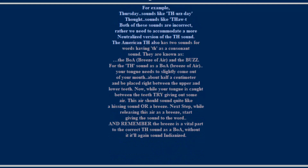The American TH also has two sounds for words having TH as a consonant sound. They're known as the BOA, breeze of air, and the buzz. For the TH sound as a breeze of air, your tongue needs to slightly come out of your mouth, about half a centimeter, and be placed right between the upper and the lower teeth. Now, while your tongue is caught between the teeth, try giving out some air. This air should sound quite like a hissing sound or a breeze.